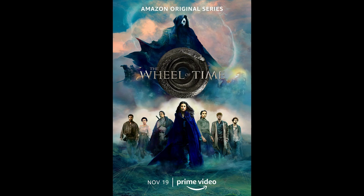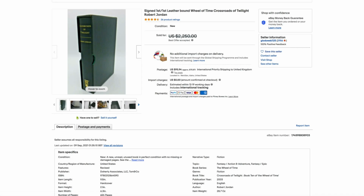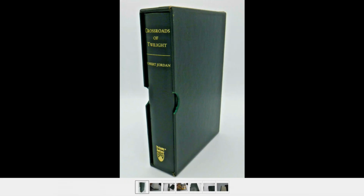Now, Robert Jordan's The Wheel of Time. Not got into this yet. I remember the books very well because I sold them pretty much from when they started getting published in the 80s. And the series is getting mixed reviews, but I say, like the books, it's a bit of a slow burner. So you might want to just dip in. But these are on Amazon Prime Video.